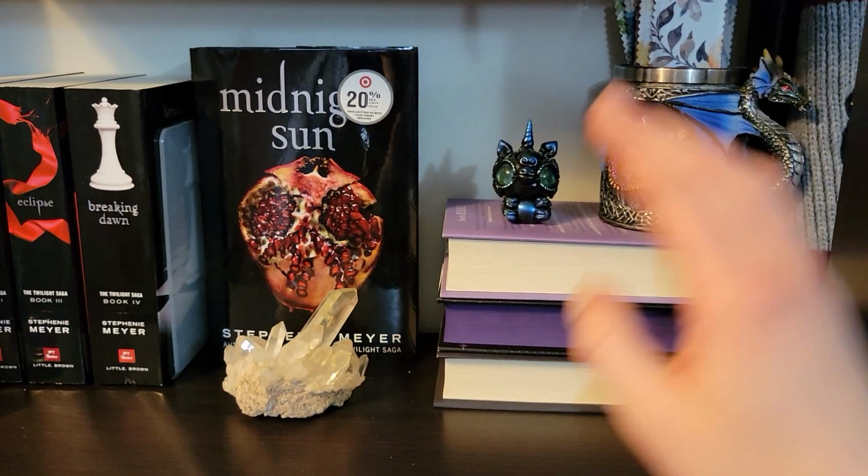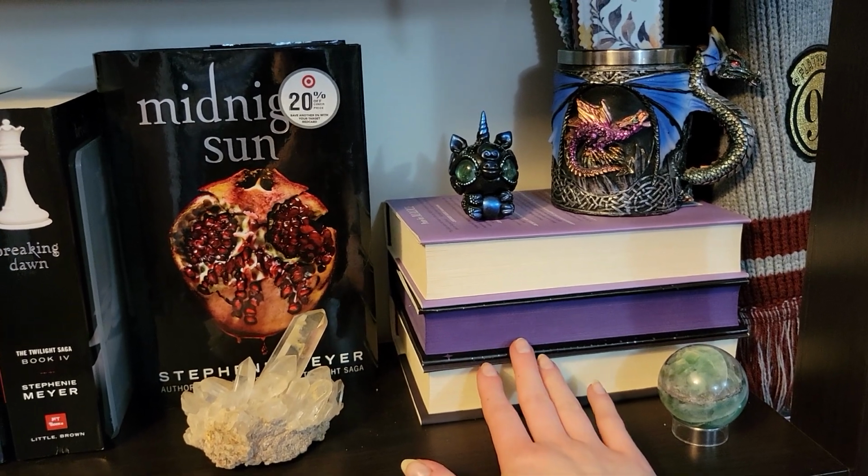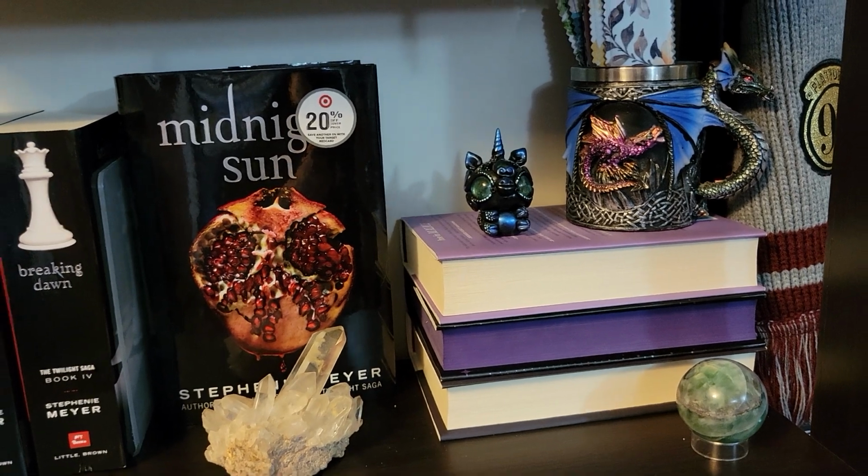And then we have some fantasy novels that I just wanted to look pretty, so they're there looking pretty.